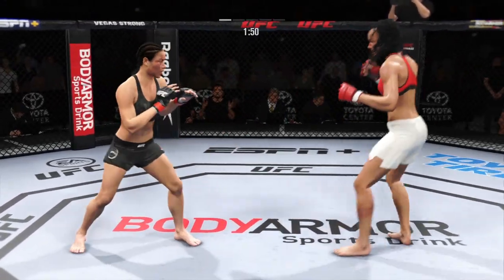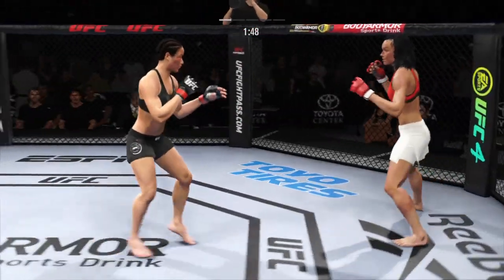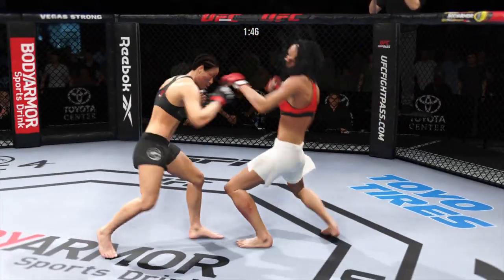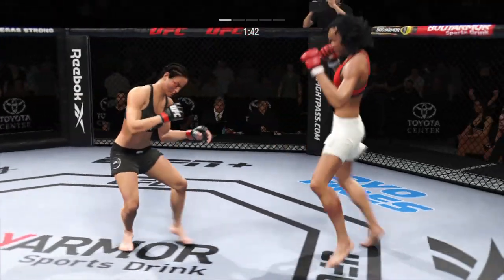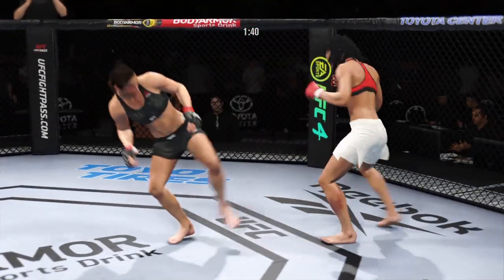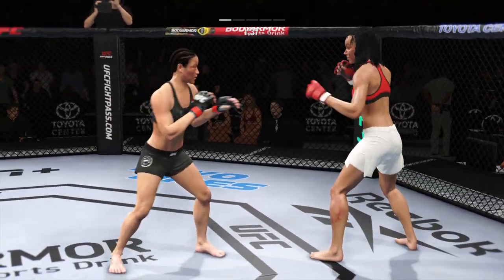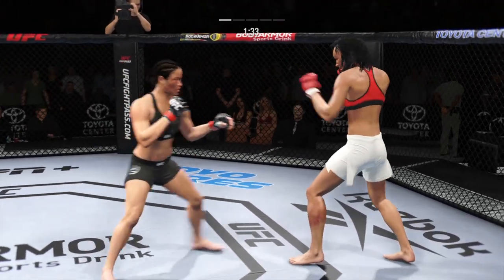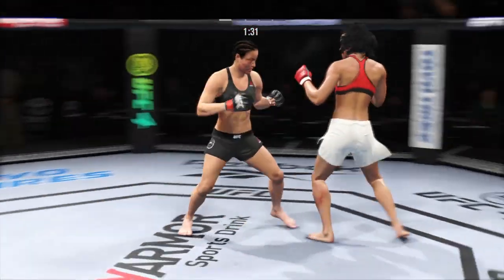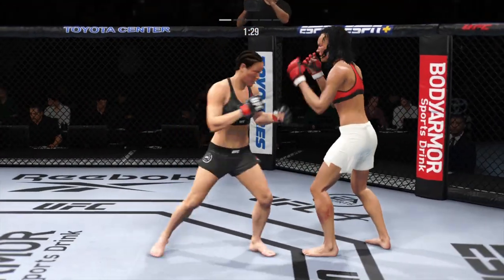Back and forth we go. Oh, she's got the right hand going tonight, DC. She's in a great flow, and she's throwing from her dominant side to land that great strike. It's such a fast leg kick. Just misses there with the left. Oh, nice elbow. Straight punch lands.